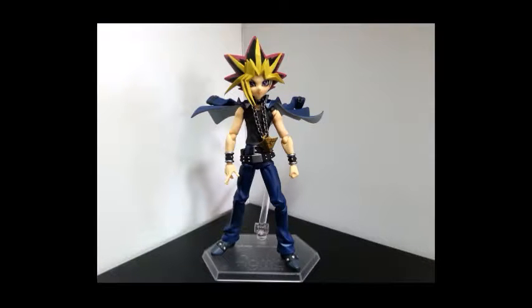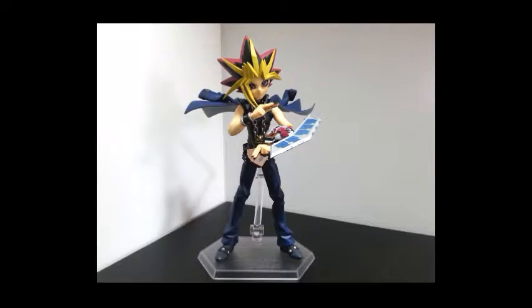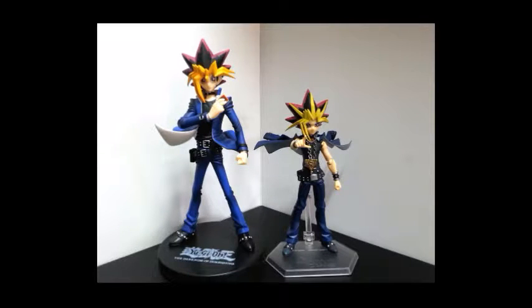It's all in the details. It is such a smooth sculpt, an absolutely gorgeous sculpt. And here, I've stood him next to my Yu-Gi-Oh figure from Furyu that I just got last week, and you can see the difference straight away. Even though that one stands a good maybe 2 inches taller, the difference in the sculpting is quite astounding, and I love the both of them. I just think that the Figma one is absolutely gorgeous.